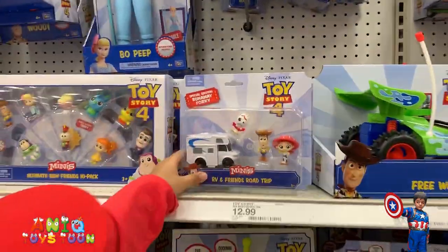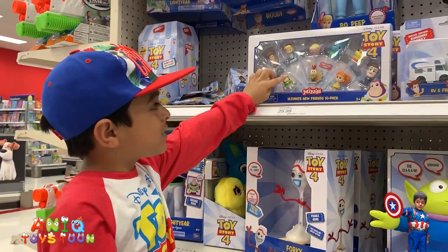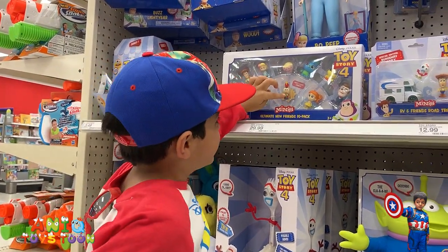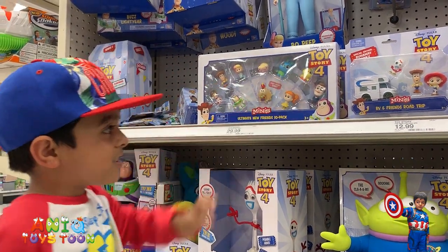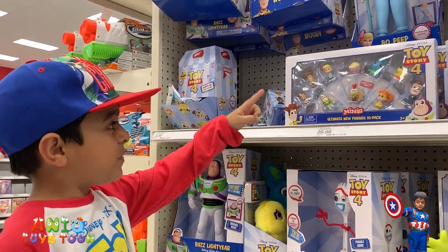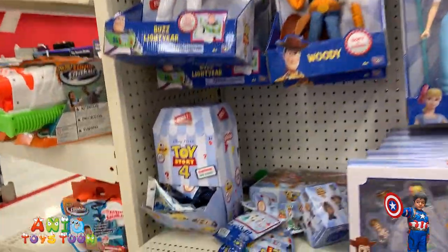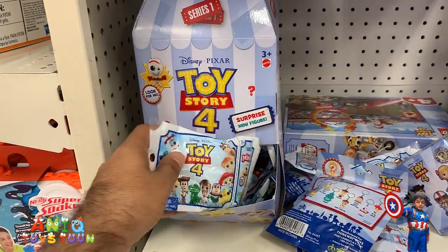Okay, we also have these minifigures. You like the mini figures from Woody and Bo Peep? Bo Peep and who is this? I don't know. Bunny, Ducky, and who is this? This is Benson. I don't know that character. There are 10 figures. There are 10 ultimate new friends. Wow. And then we also have surprise minifigures right here in the boxes, which is pretty cool.